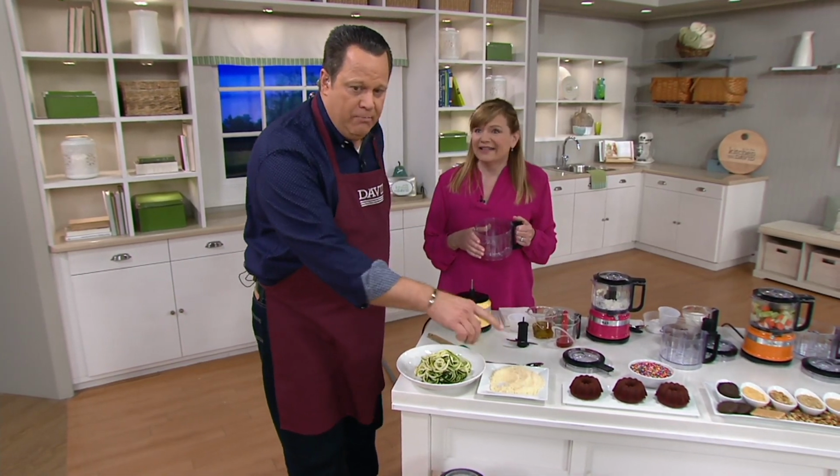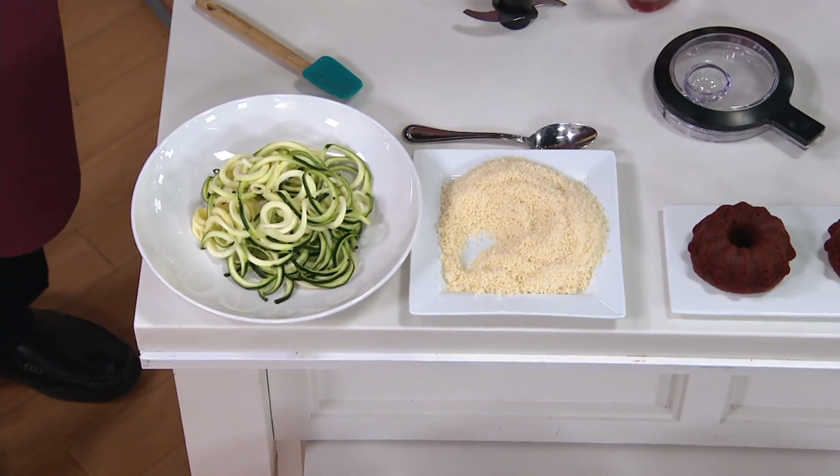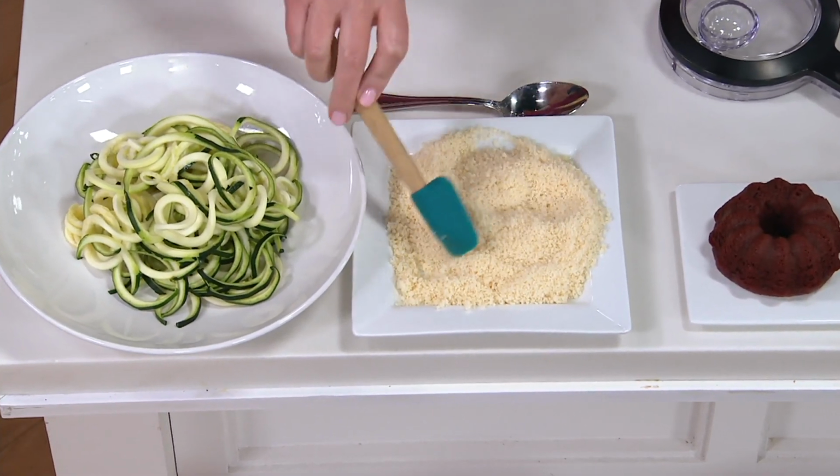And if you've not bought the wedge of Parmesan at the store and broken it up into pieces and put it in here, you're missing out. Don't buy that green jar with the pre-shredded stuff that's loaded with chemicals and preservatives and whatnot.